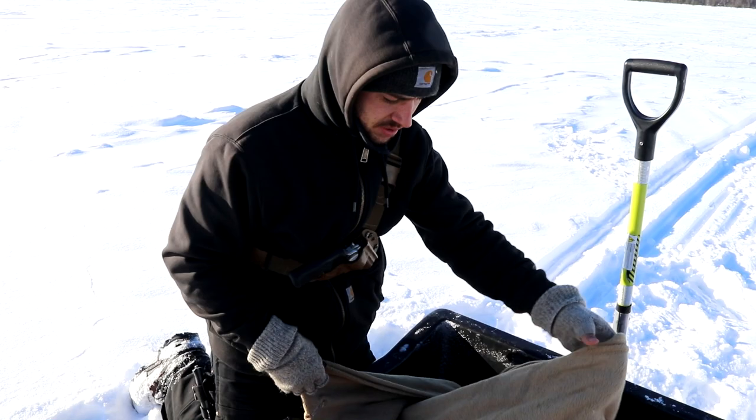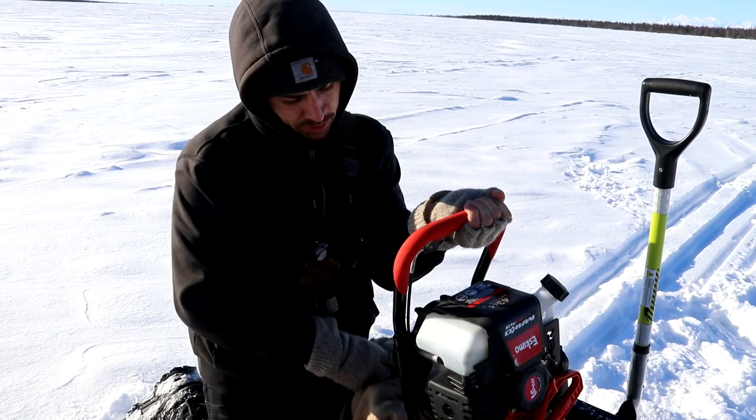This time I actually disassembled the auger. Looks like she made it perfectly. We put this thing back together.